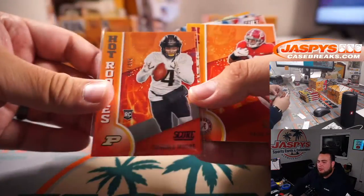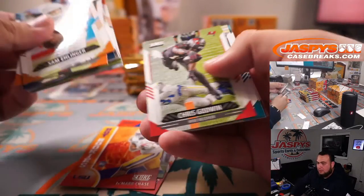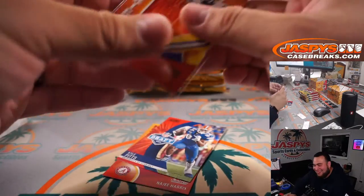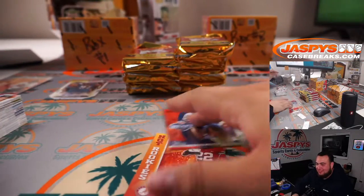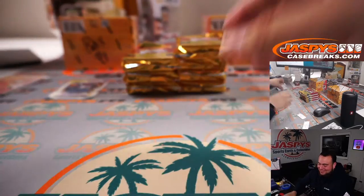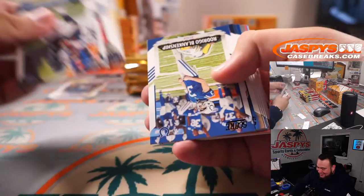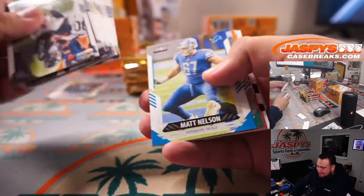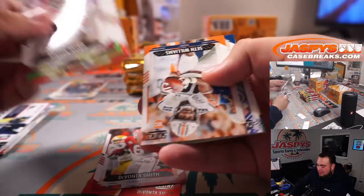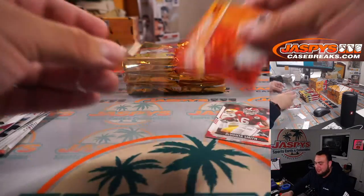$1.99, Rondale Moore, Najee Harris, Kyle Pitts, Ja'Marr Chase. Oh, Fletcher Cox. You got a dirty mind, Hollywood. You too, Ramon. All right, we got Quinn Williams, Devonta Smith. Oh, nice, man. Well, that's good. Now you can rip open some boxes. Some Heritage boxes, I think it was, that we gave away.